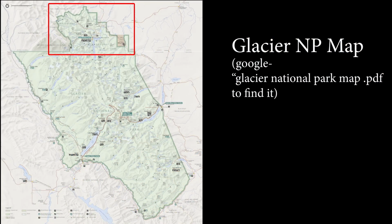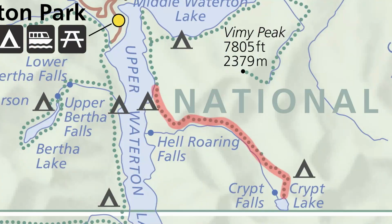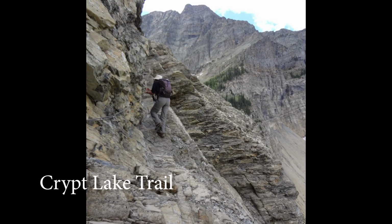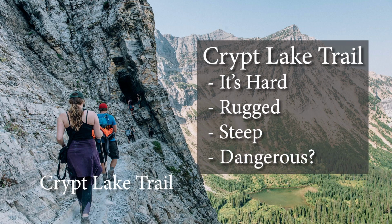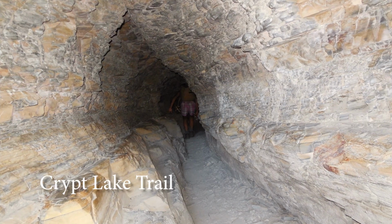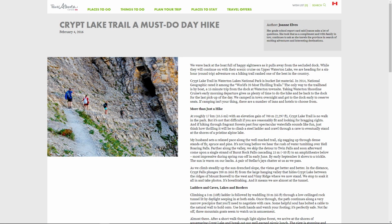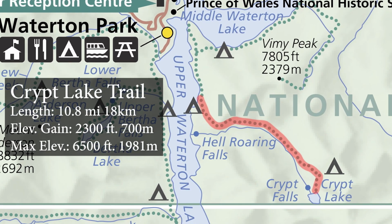Luckily, the large U.S. Glacier PDF map includes many trails in Waterton Lakes, including the thrilling Crypt Lake Trail. Sadly, I haven't done it, because years ago I was told not to hike it alone, so I kind of forgot about it. But now it's so popular, that's not a problem. The Crypt Lake Trail is not for everyone. It's a bit rugged, steep, and potentially dangerous. There's even a tiny tunnel. In other words, it's wonderful. But since its recent designation, it's also often crowded. It's 10.8 miles long, and it goes up 2,300 feet.